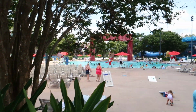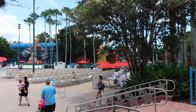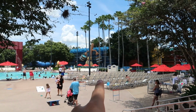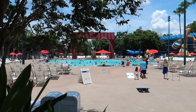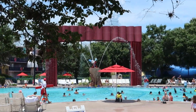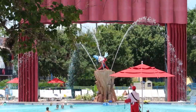And then just over on the other side as well, there's lots of loungers over here. No shade though, but there are some umbrellas back there, some tables. There is pool towel service, so you can grab a towel, use it, and then return it to the pool towel return. And then as you can see, there's a really cool Mickey Fantasia sculpture in the middle of the pool.